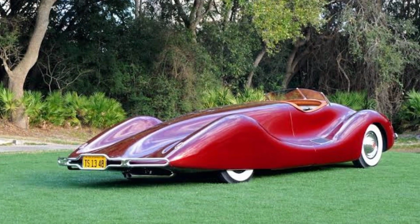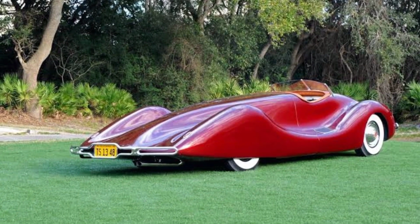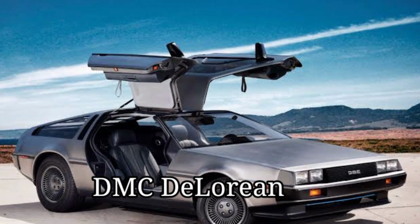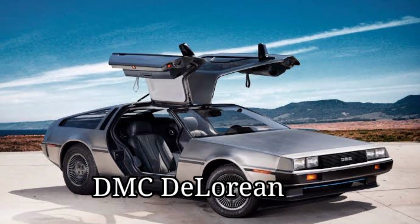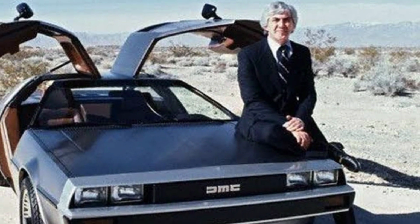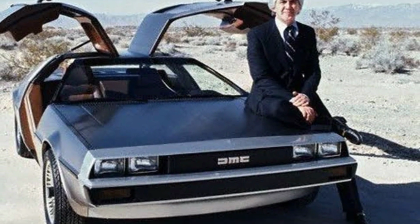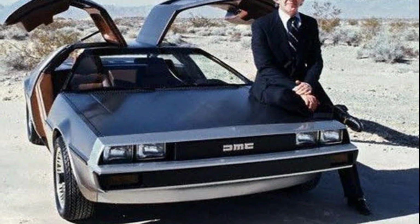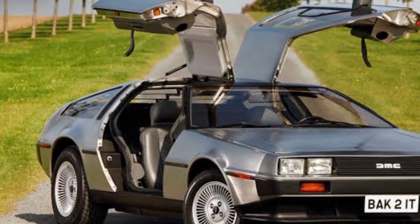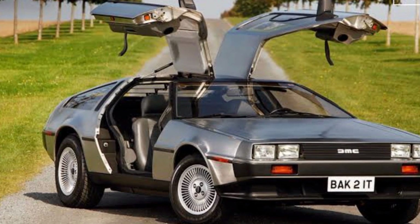By the mid-1950s, the car had been painted white and was in the care of Air Force officer Jim Davis of Manhattan Beach, California. DMC DeLorean, famous for its appearance as a time machine in the Back to the Future films, the DMC DeLorean is indeed a real car. This sleek sports car was originally manufactured by the DeLorean Motor Company between 1981 and 1983. The car stood out from others on the market due to its gullwing doors, which opened upwards and outwards, instead of the same way as a normal car door.